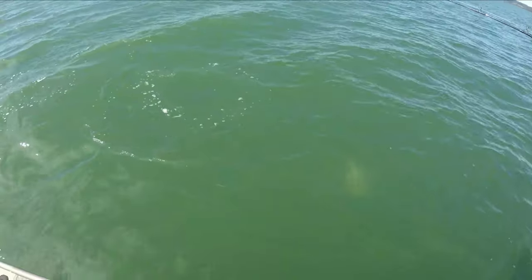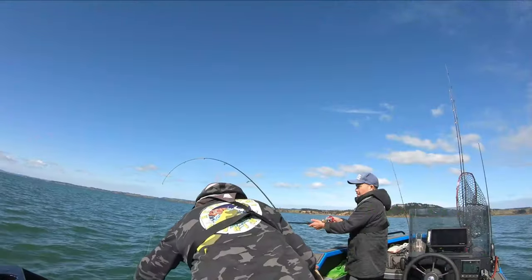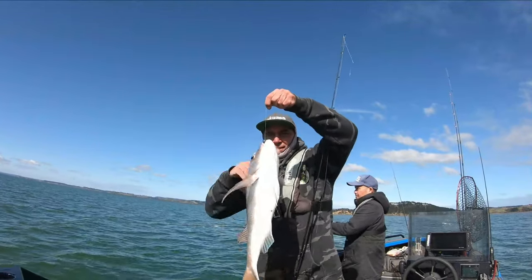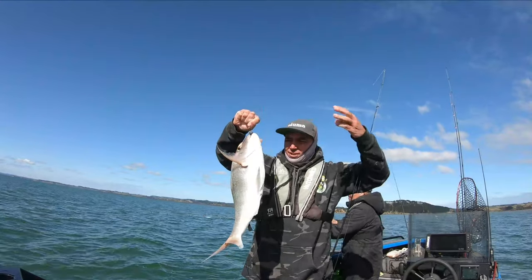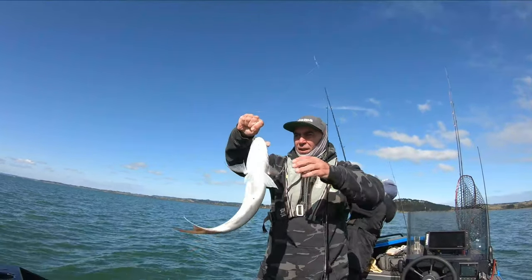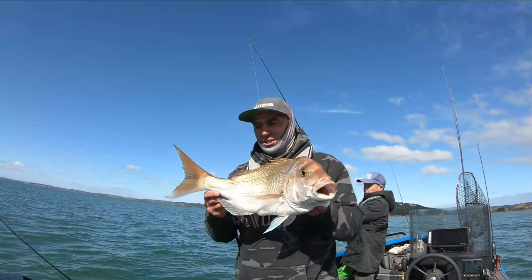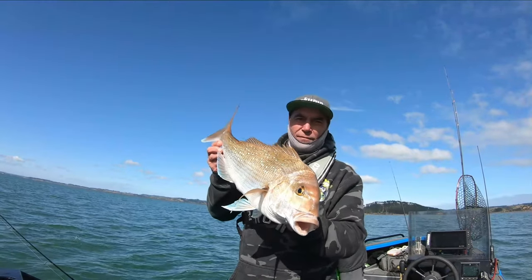Another little 50 penny. Just missed mine. Oh, there you go, guys. Another nice fish in such great condition. I was gonna hopefully let this fella go, but he swallowed it. There you go, guys. Just a nice little penny. He's probably getting close to that 50 centimeters.